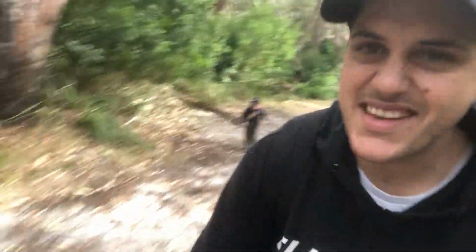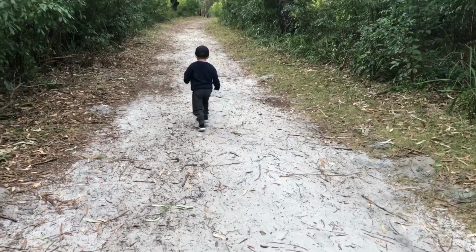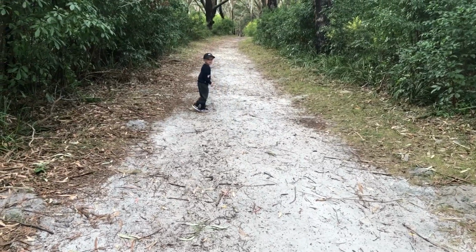I'm so tired. I told you, he gets tired real quick. We're like 10 minutes in and he's already sooking, so gonna have to stop for a drink break. I'm thirsty. All right, we'll stop for a drink. 10 minutes into the walk, and this is what I get. Only another 4.8 kilometers to go. So he's had a quick drink, all energized again and ready to go.